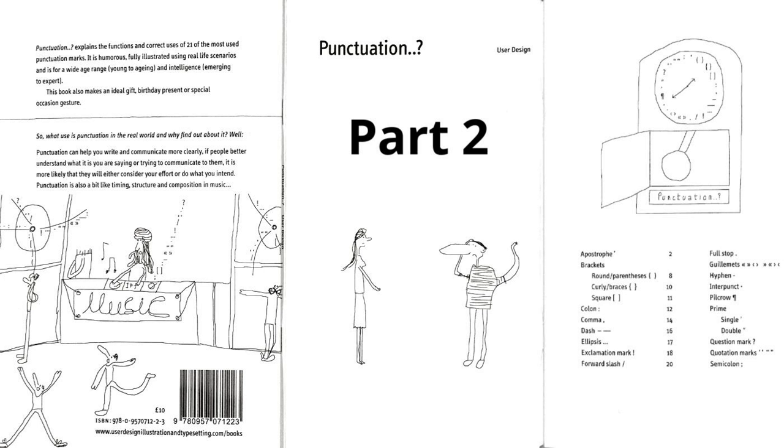And then the rest of my review about the book Punctuation by User Design. User Design, that's the name of the publishing company. And just a reminder, you can find a transcript on the page for this episode on my website, so you can read along with me or skim the script later in order to check for any new words. And there are also links for the book and some pictures too. All right, so let's carry on.